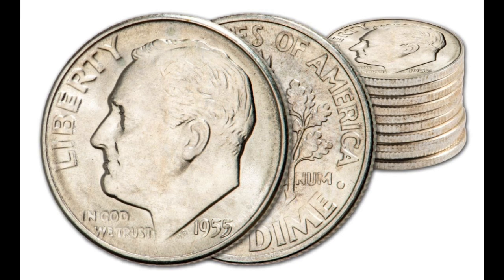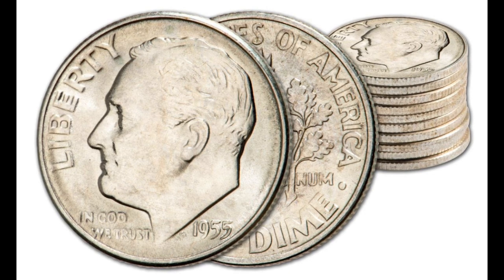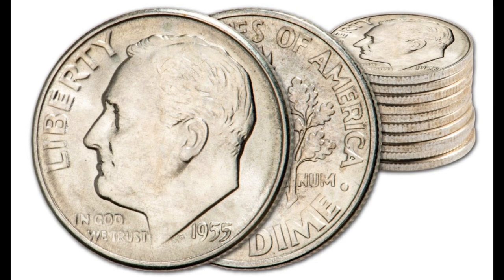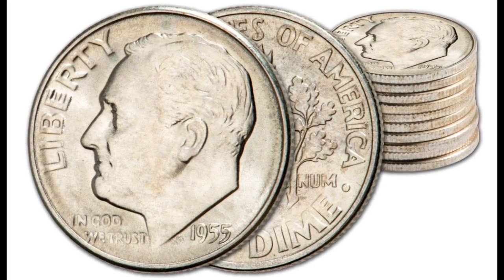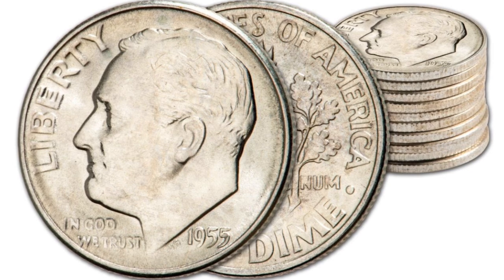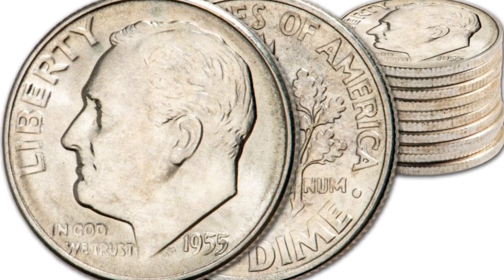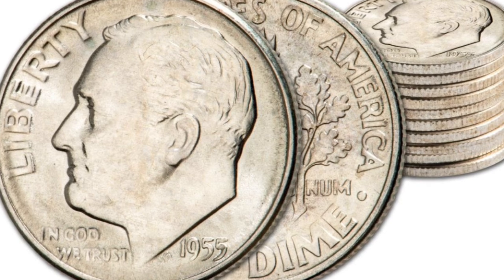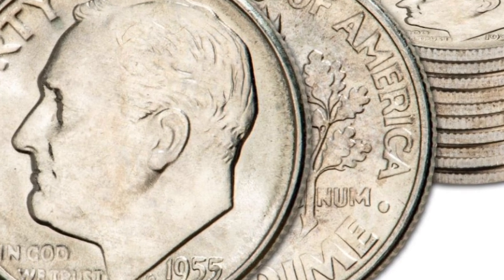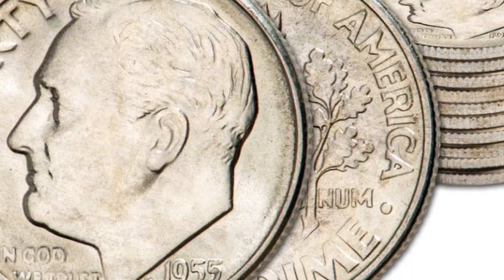Among the various errors, the most notable is the double die error, where the design of the coin appears imprinted twice due to an issue during the die creation process. This creates a striking visual effect where the image, lettering, or both appear blurred or offset, exponentially increasing the coin's desirability among collectors who seek out these rarities. The double die minting error on the 1955 S dime is particularly coveted, as it is relatively rare compared to other minting mistakes, and the excitement surrounding a discovery of such a coin can lead to significant increases in its market price, with values reaching hundreds of thousands of dollars for pieces in pristine condition.